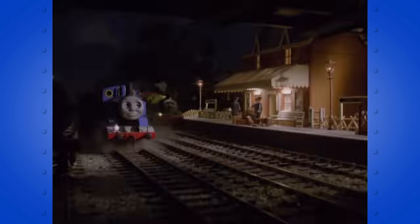In the original book story, there is no setup, and the crash just sort of happens. They frame the Duke stories as a story Thomas tells the others.